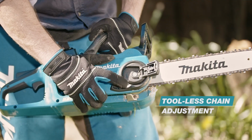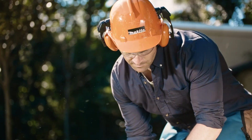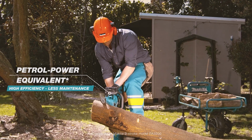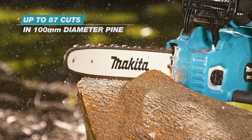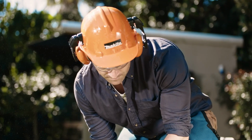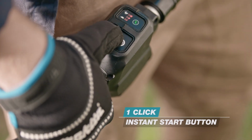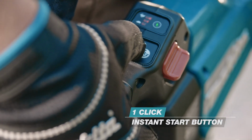Makita's cordless chainsaws are ready to work anywhere, anytime. The direct drive, high-power, brushless motor generates increased torque and delivers unmatched performance and reliability. No cables and no fuel means there's nothing holding you back. Makita's one-click instant start button across the range makes getting stuck into the job easy.